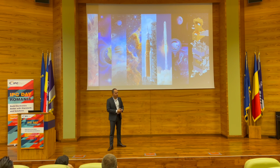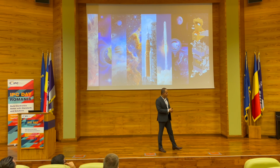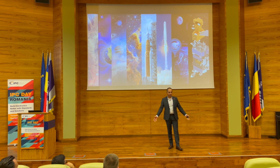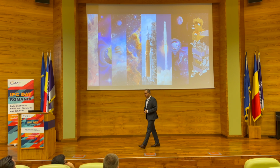Today, if you look at a quantum gravity gradiometer, a QGG, it's about the size of this stage. And what we're trying to do is make it smaller and more efficient so we can put it in a smaller form factor and fly it. So that's our investments in quantum.